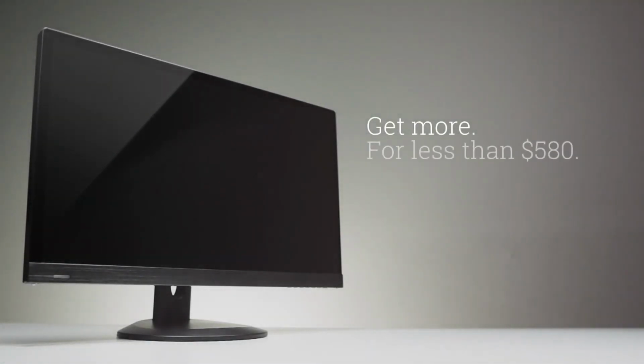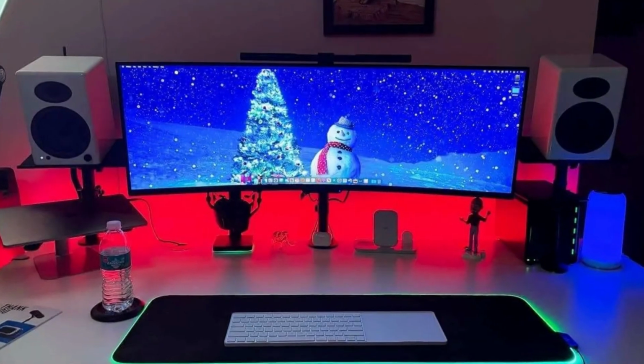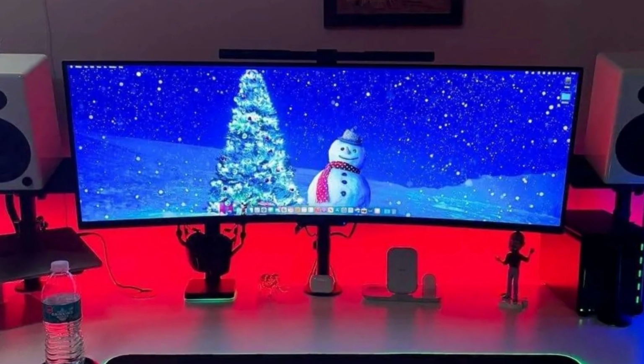Monoprice's 32-inch Crystal Pro display has a great selection of ports, 65W PD, and a beautiful large display. Combined with a highly adjustable stand, this display is a great productivity monitor.